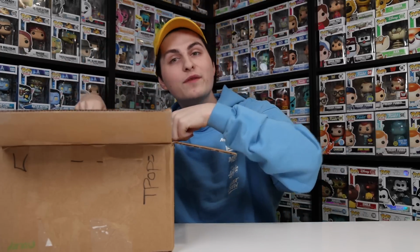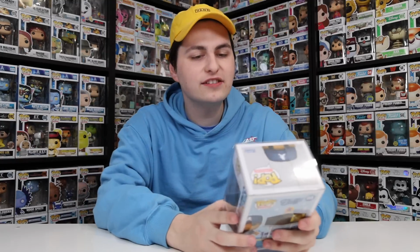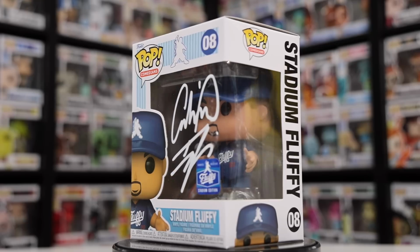Oh, right, I ordered one of these, then he tossed in the other. Also, I've got to say, Chris, you've got some great packaging. And I guess we'll start with the one that he tossed in, because this really is a nice pop. It is the Stadium Gabriel Iglesias, and it's signed. Definitely a neat figure to have.